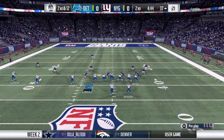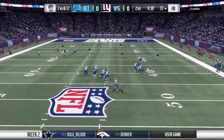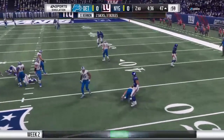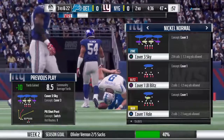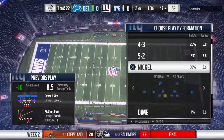Play faked Abdullah. It's Stafford. And the giant rush gets home as down he goes. Oh, and after the sack, he's still down on the field. We'll get an update when we return to MetLife Stadium.